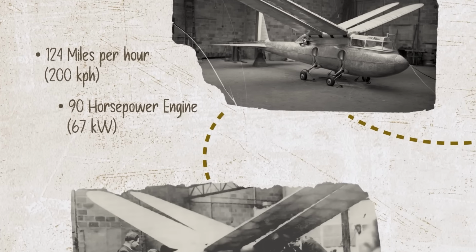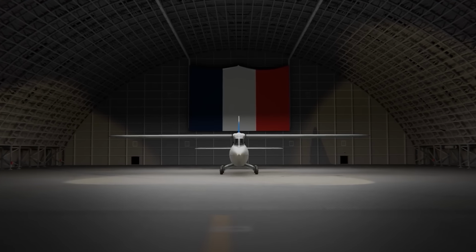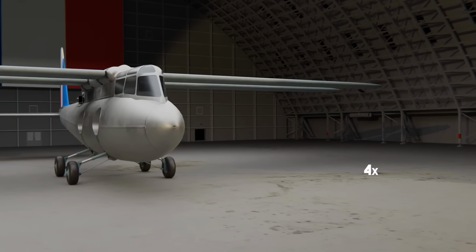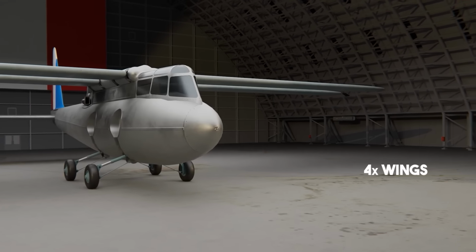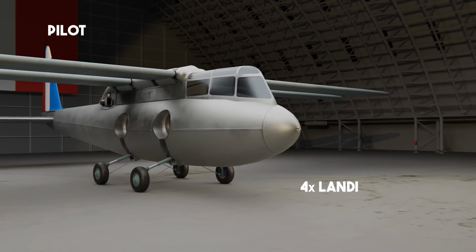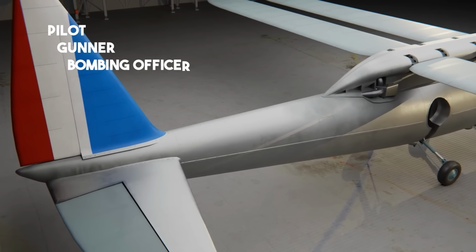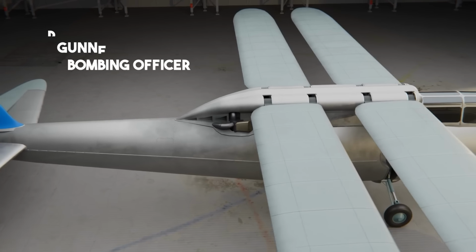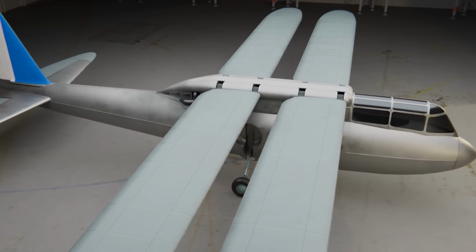Following these findings, the French military commissioned the construction of a full-scale Ornithopter for wind tunnel testing in April of 1937. And this is what he built. Called the Riot 102T, it would have 4 wings like a dragonfly with 4 separate landing gears. It would carry a pilot and also have room for a gunner, observer, or bombing officer, although weight restrictions would prevent this during any actual tests.